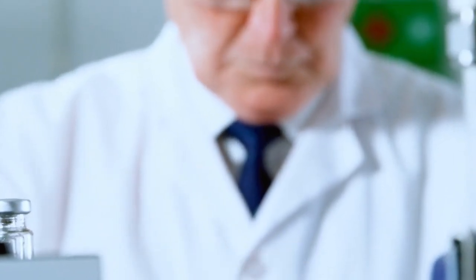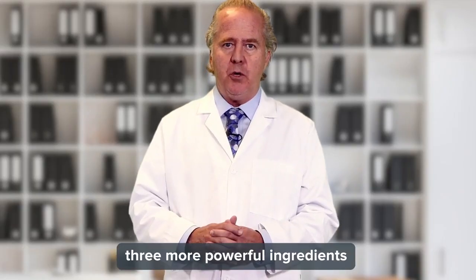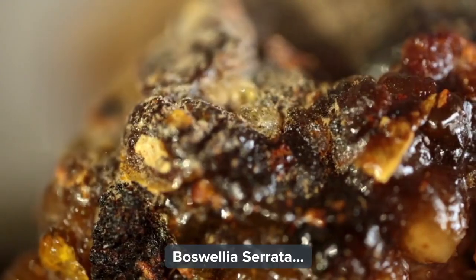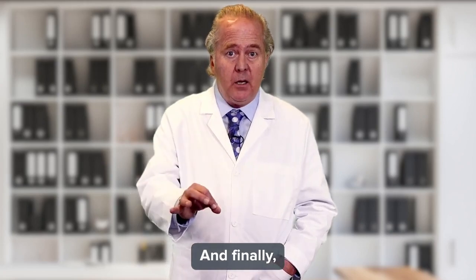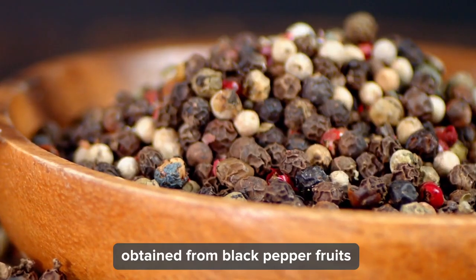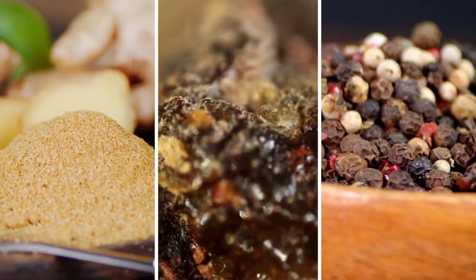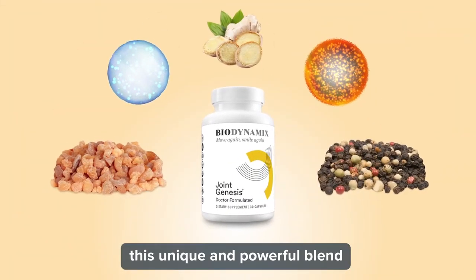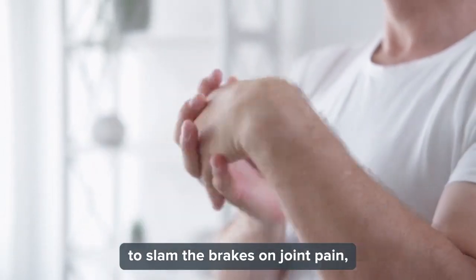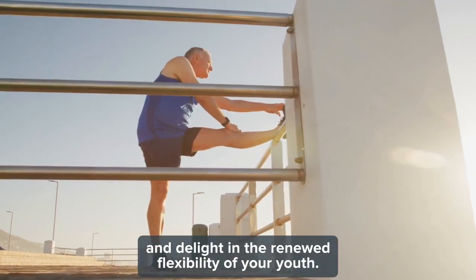To round off the formula and help ensure the strongest and fastest possible results, I also included 3 more powerful ingredients clinically shown to soothe inflammation: ginger root, Boswellia serrata, and finally, bioperine, another cutting-edge and patented extract obtained from black pepper fruits that helps boost the absorption of the other ingredients in the formula. As a result, this unique and powerful blend of ingredients includes everything you need to slam the brakes on joint pain, enjoy smooth, comfortable movement, and delight in the renewed flexibility of your youth.